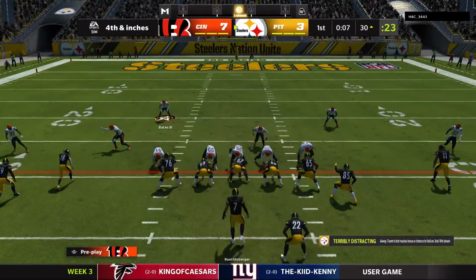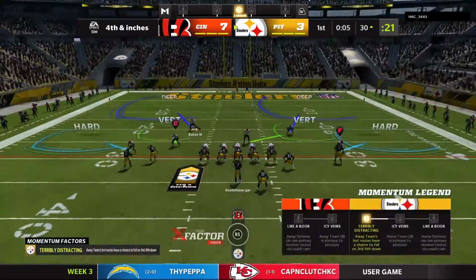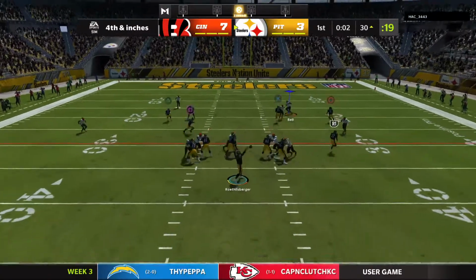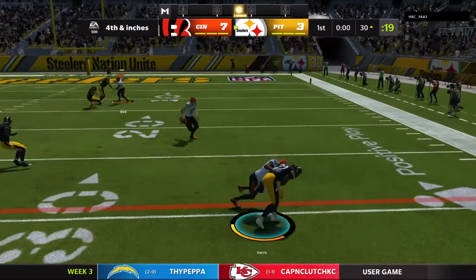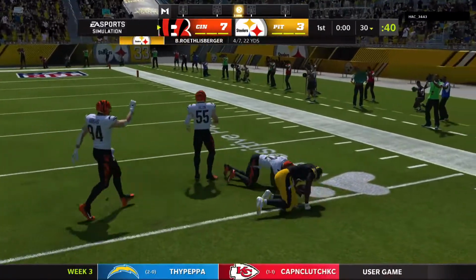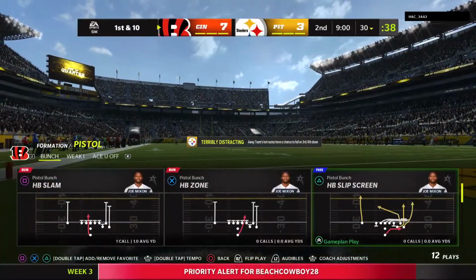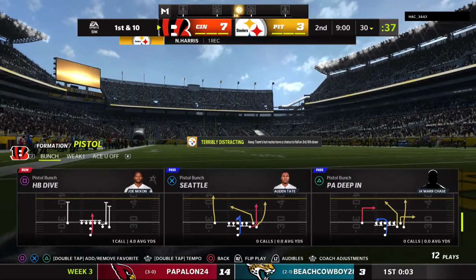This offense converted once already in this first quarter. They're going to try it again here on 4th down. It's Roethlisberger. It's complete. Swings it out to his running back. And this is going to depend on forward progress. But they're saying no, he didn't get there.